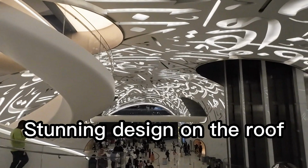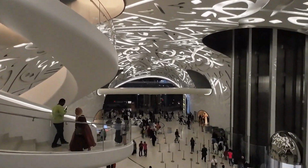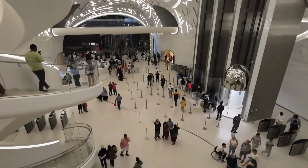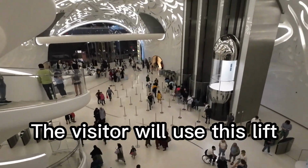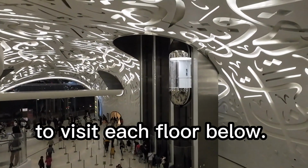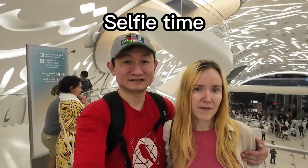Stunning design on the roof. Visitors will not use this lift to go up. The visitors will use these lifts from the highest floor to visit each floor below. Selfie time.